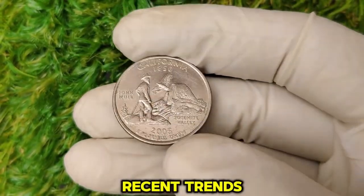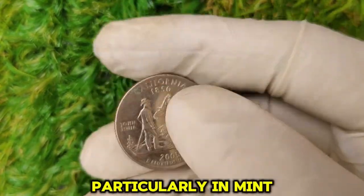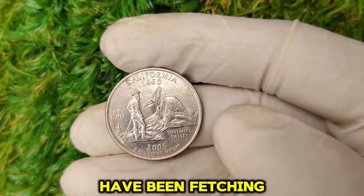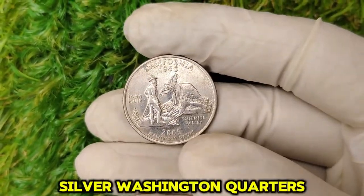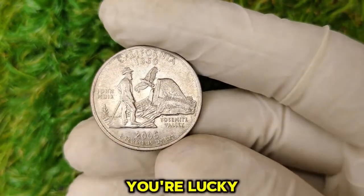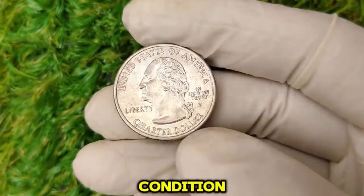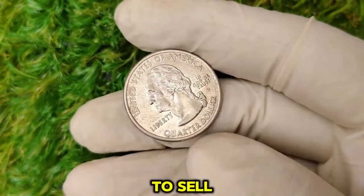Looking at recent trends, some of the 2005 California quarters, particularly in mint state or error varieties, have been fetching a few dollars, but it's usually the early, silver Washington quarters that have consistently increased in value over time. If you're lucky enough to find one in exceptional condition or with a rare mint mark, you could see a nice profit if you decide to sell.